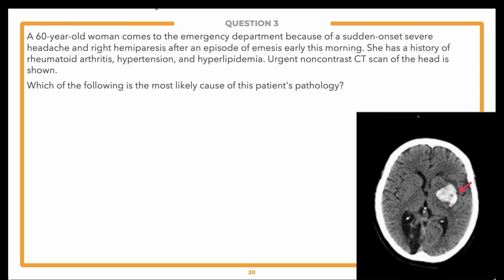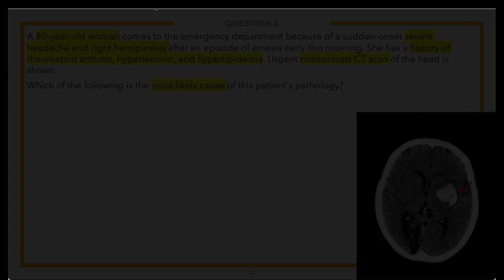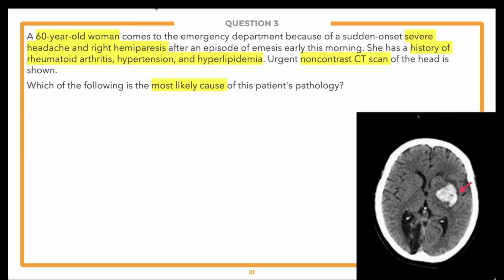All right, so we got a CT scan to deal with here. We got a 60-year-old woman who presents with all these symptoms, right? So let's highlight some keywords and try to figure out exactly what's going on with this patient. Lead-in is always the most important thing: most likely cause. So for the pathology, you want to know what the cause is. 60-year-old woman, a little older woman, severe headache, right-sided hemiparesis, history of rheumatoid arthritis, hypertension, hyperlipidemia, and then a non-contrast CT, right?